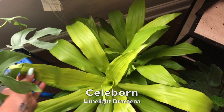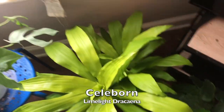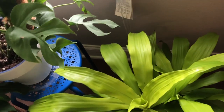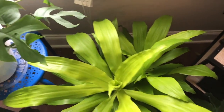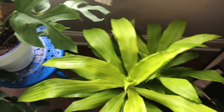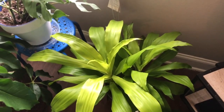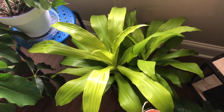This is Celeborn. He is, surprise, surprise, a Dracaena. Huge, but I bought him this way. I just love this neon green foliage. Again, a plant that really doesn't give me any issues. He sits here and he does his best. And that's truly all I ask for here.